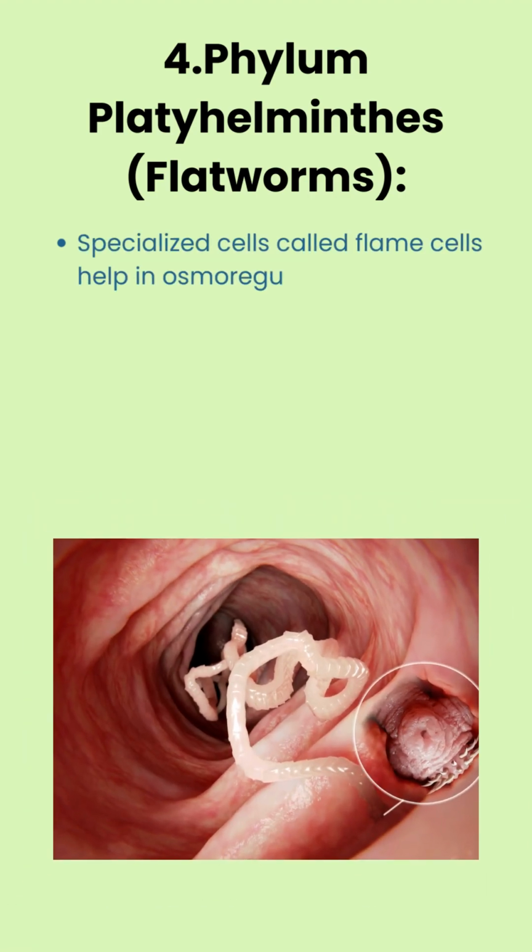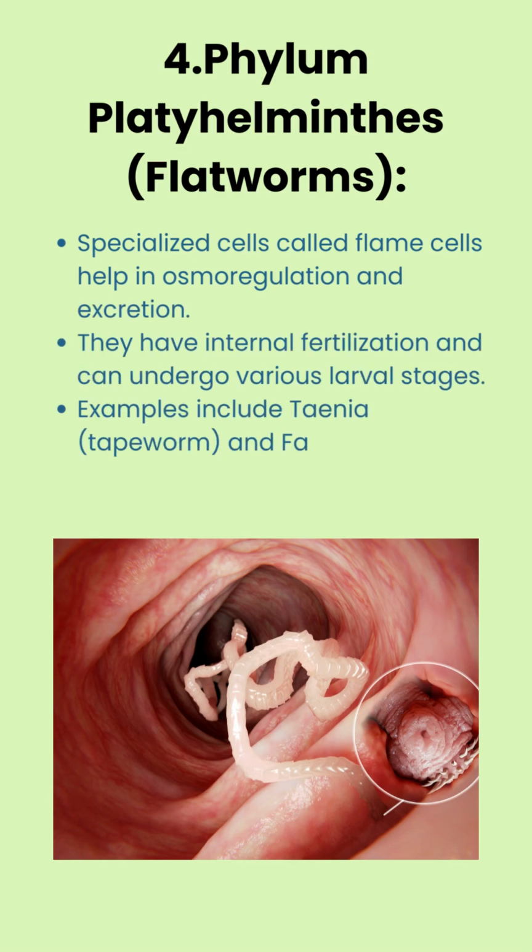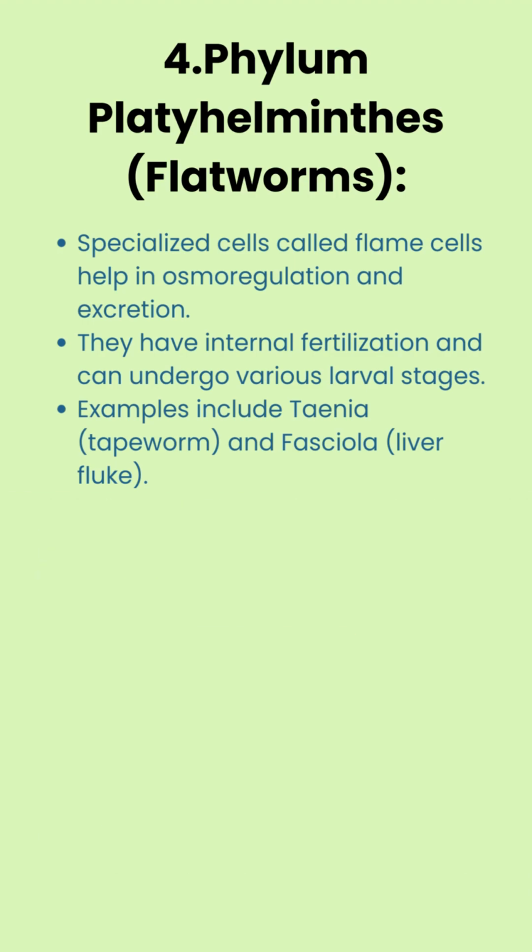Specialized cells called flame cells help in osmoregulation and excretion. They have internal fertilization and can undergo various larval stages. Examples include Taenia, tapeworm, and Fasciola, liver fluke.